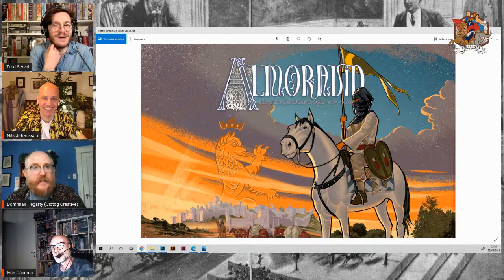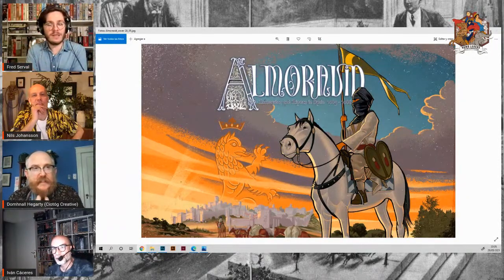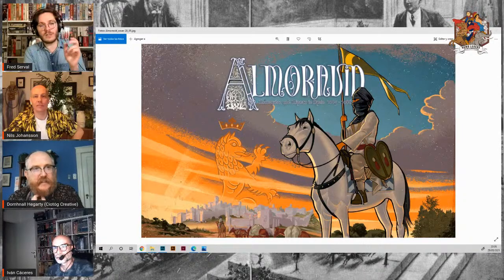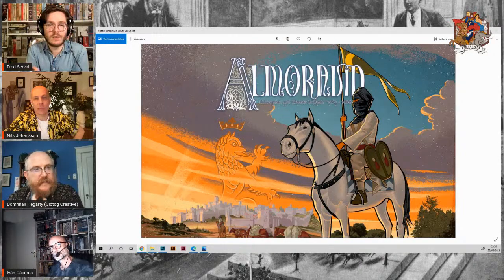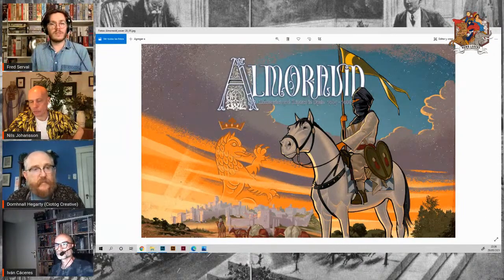Yeah, detail. I was wondering about your influences for Almoravid because I saw different influences. Some of them actually looked really like medieval art from the period, but some of it actually looked really like comic book inspiration. And I was wondering what kind of influences you had for Almoravid.